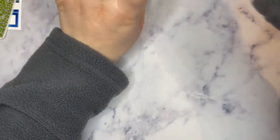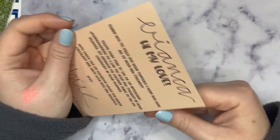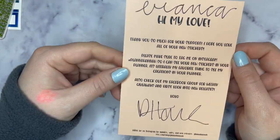First up, oh yeah, the journaling card I guess would be next. So here is the journaling card. She wrote up my name and she signed it. Super cute.